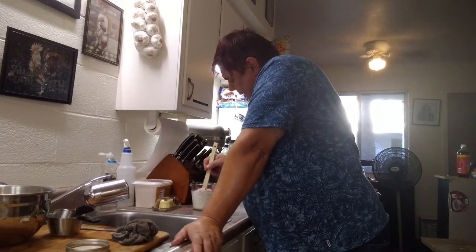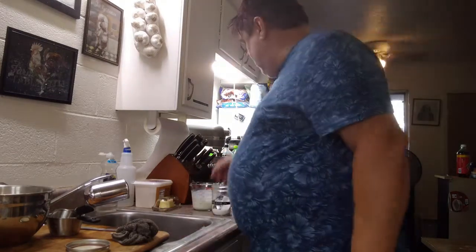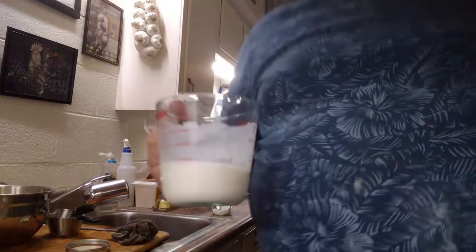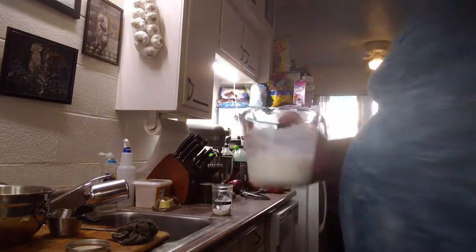Just keep stirring it in. Yep, and we end up with almost 3/4. So we're going to go ahead and add that into this mixture.